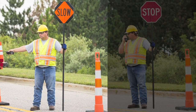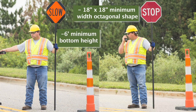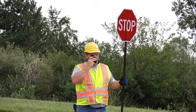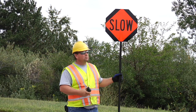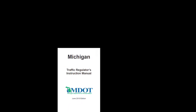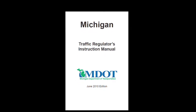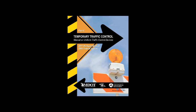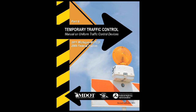This equipment includes a standard octagonal stop-slow or stop-stop paddle and a two-way radio system. The radio system shall not be attached to a vehicle. Be sure these devices meet the standards spelled out in the most current version of MDOT's Traffic Regulators Instruction Manual. The use of flags is only allowed in emergency situations as defined in Part 6 of the Michigan Manual of Uniform Traffic Control Devices.